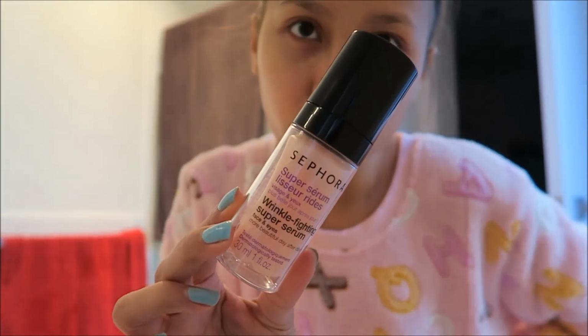Ginamit ko din yung serum na I got from Sephora. It's Wrinkle Fighting Super Serum. It's for the face and eyes na. I'm pretty sure ilalagay mo siya at night. Pero kasi hindi ako magme-makeup ngayon. So, ito na yun. Ito na yung mukha ko pagtulog ko.